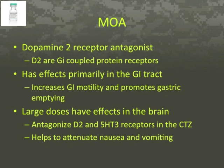Reglan is thought to be a dopamine type 2 receptor antagonist, primarily in the gastrointestinal tract, but at larger doses in the brain as well. In the gastrointestinal tract, dopamine type 2 receptors are GI-coupled protein receptors on the smooth muscle. When activated, they reduce smooth muscle contractions by hyperpolarizing the myocytes along the GI tract.